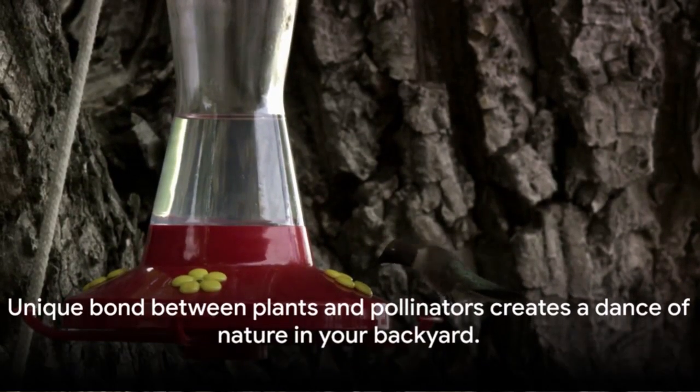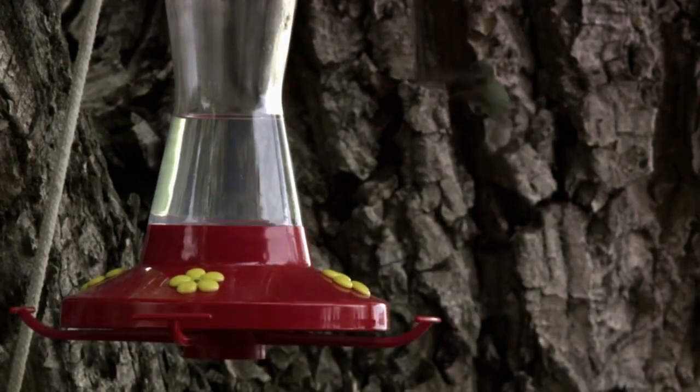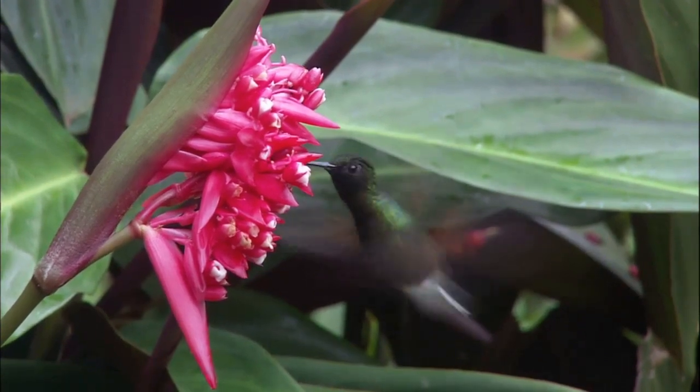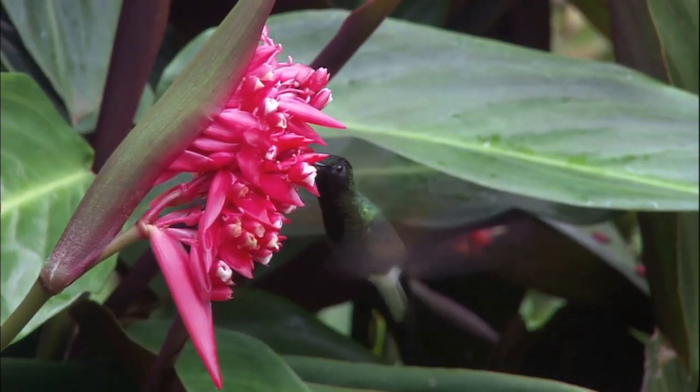Each of these plants and their pollinators share a unique bond, a bond that ensures their survival. Each plant has its own set of pollinators, creating a beautiful dance of nature right in your backyard.